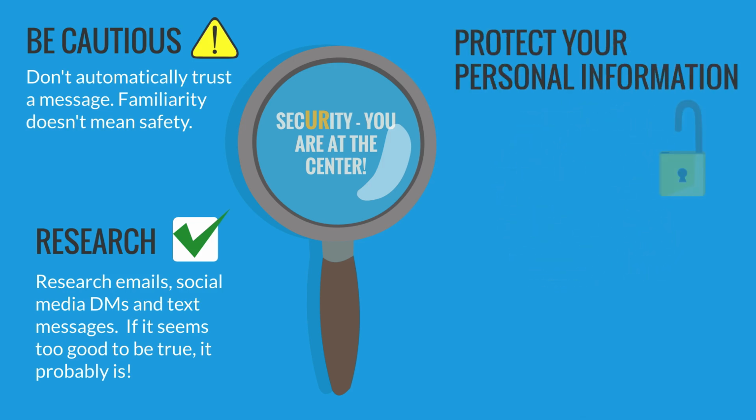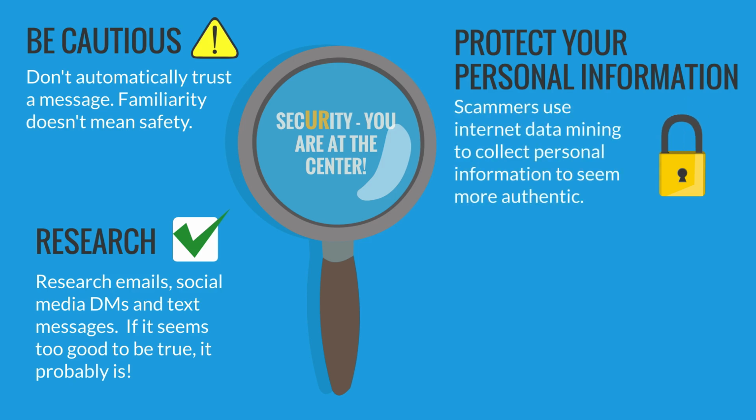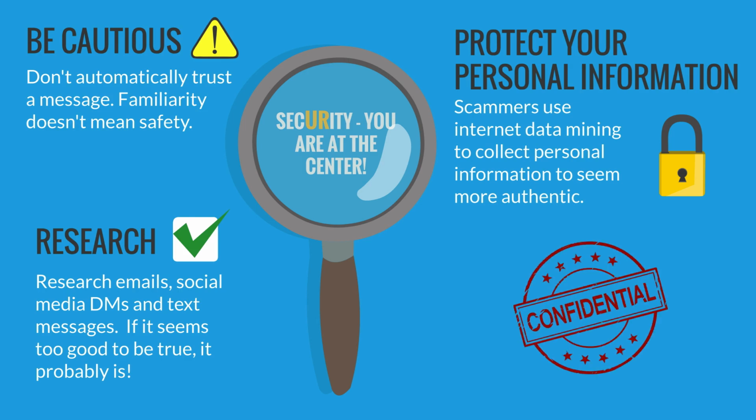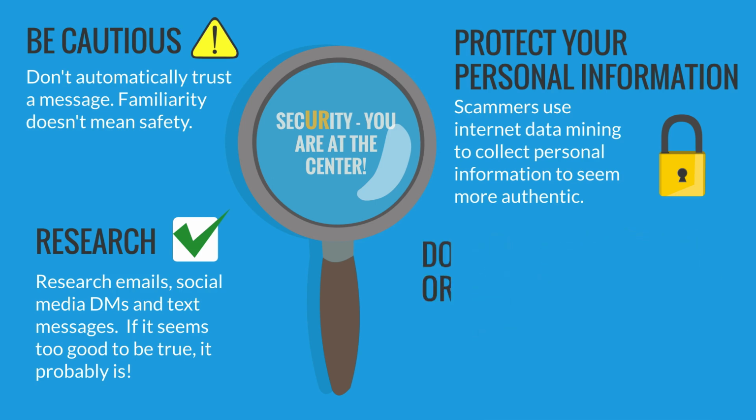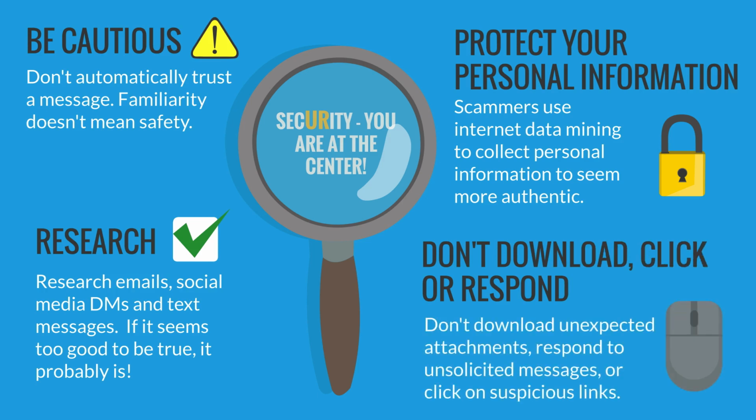Don't post or provide personal information on social networking sites. Scammers use internet data mining to collect personal information to seem more authentic. Limit the personal data you give to strangers, and don't assume an email that includes personal information about you, or your coworkers and colleagues is genuine. Remember, just because a message appears to be from a friend or colleague doesn't mean it's safe.